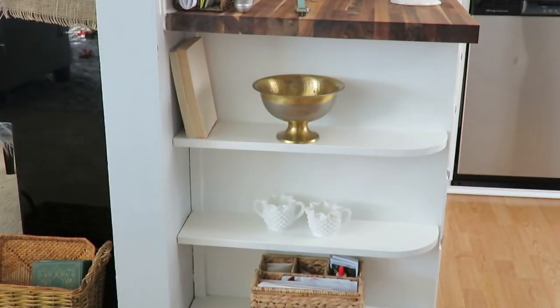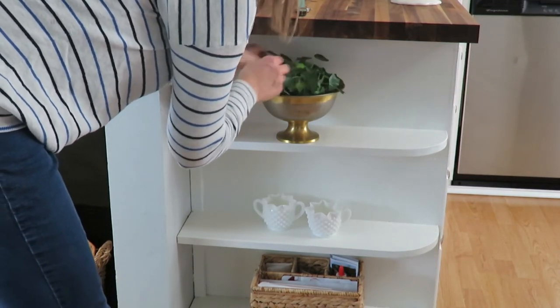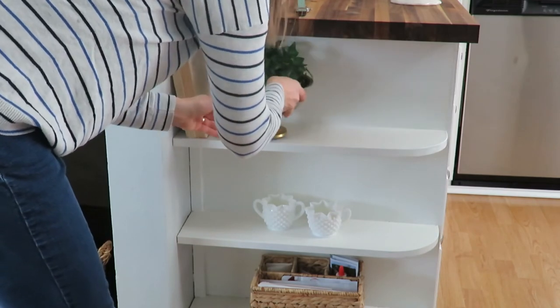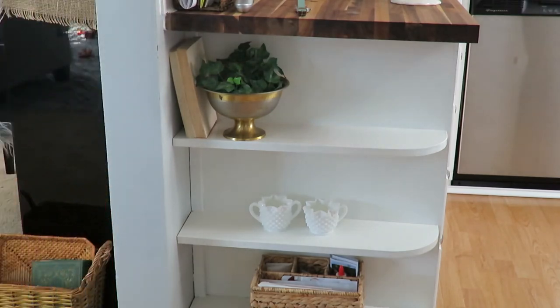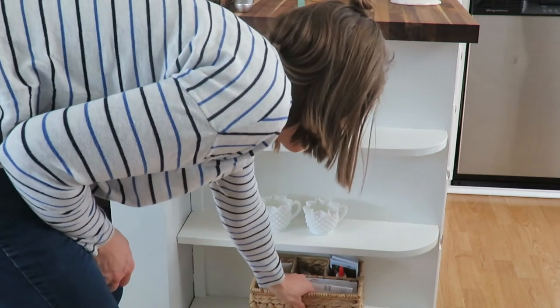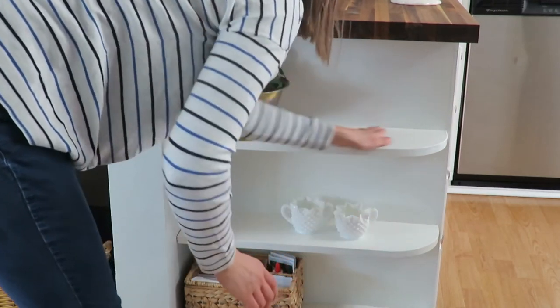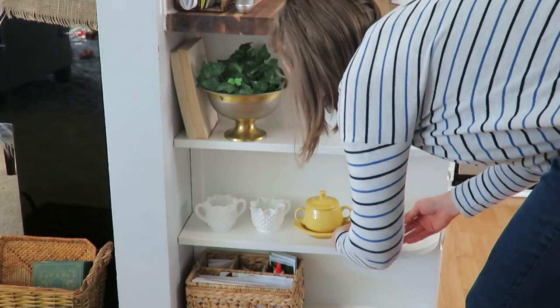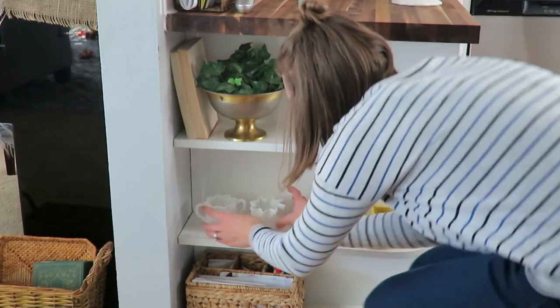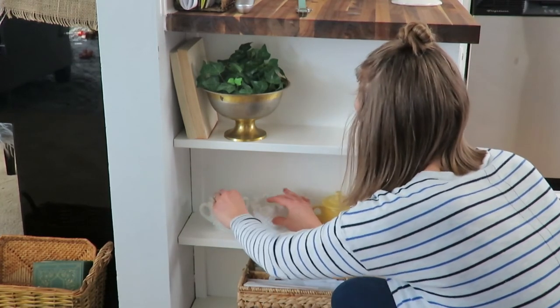The shelves in my kitchen are an area that I wanted to keep pretty simple. The bottom has some of our mail in it, so that has to stay, but some of the other items are thrift finds. I'm adding some of my vintage books and some faux greenery to my copper bowl. And then I remembered that my sister-in-law gave me this little yellow creamer and sugar set, so I thought, why not put that out to add a pop of color for the springtime.